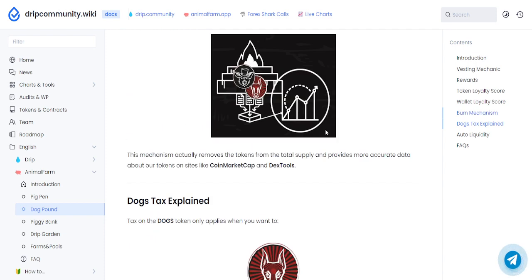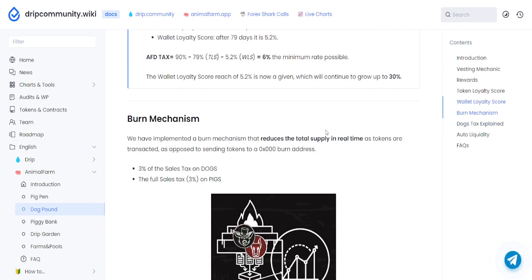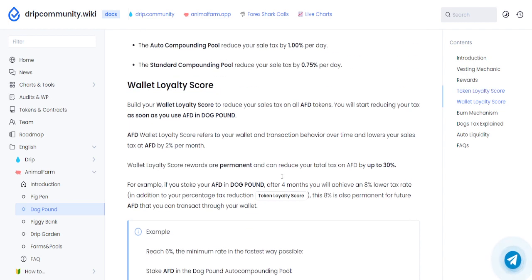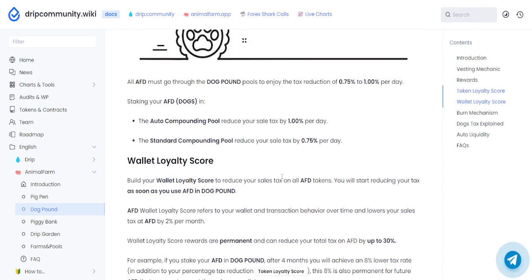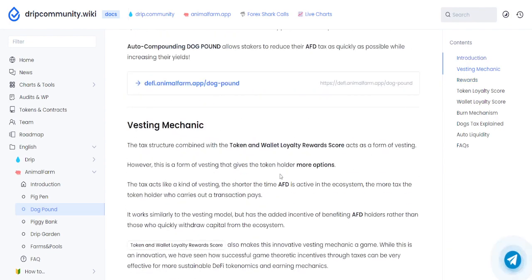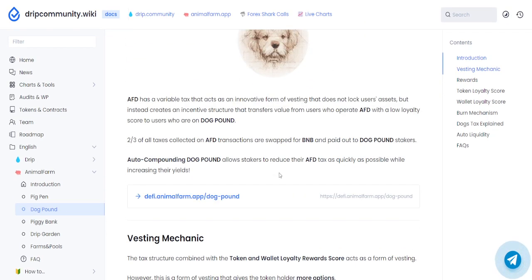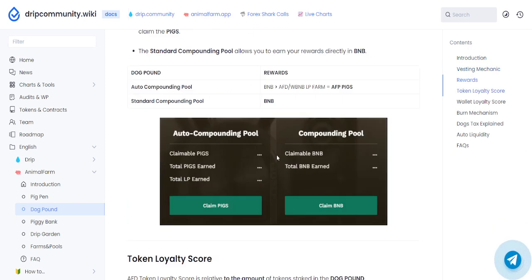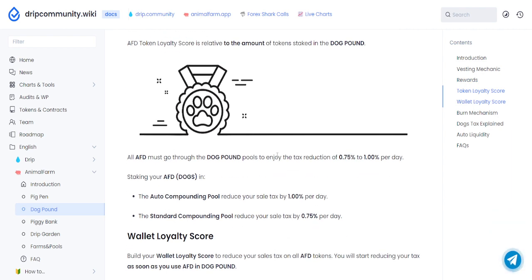And I believe you can decrease your overall sales tax by 1% as well. It was 3% and 3% on dogs. Wait, that's burn. Hold on, let me see. It's overall sales tax in here somewhere. Make sure you guys come here and read this, so I don't give any weird advice, which this is not financial advice. But you can decrease your sales tax somewhere in here, so make sure you come through here and read this.